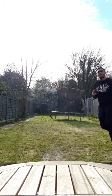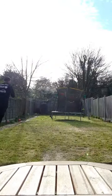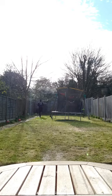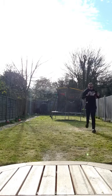Doing great, keep going, doing the circles around the garden. Good. If you're out in the green space or on the road, just keep going. Keep looking around as you're running. Just got another 40 seconds.